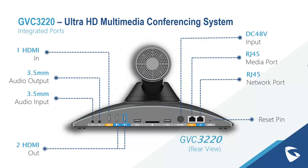So basically, when we're looking at these ports, how you can utilize it, it provides more and more customizability to your deployments. And that's definitely what we want to create when it comes to the GVC3220, a video conferencing, ultra HD multimedia conference system that can be totally and completely customized to where it is getting deployed.